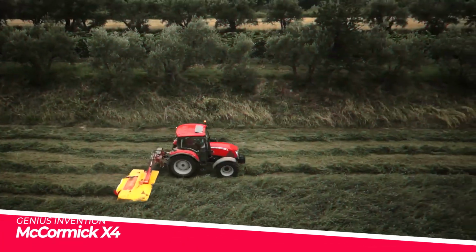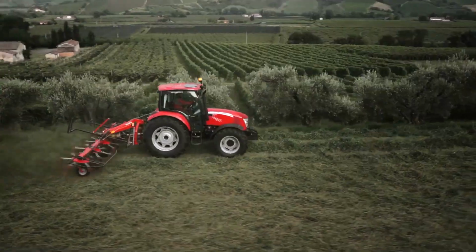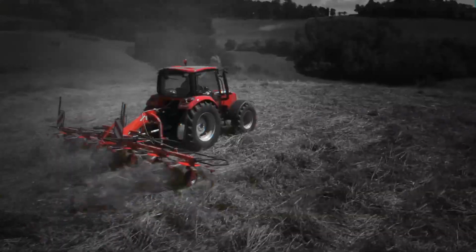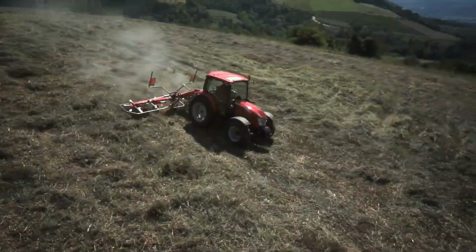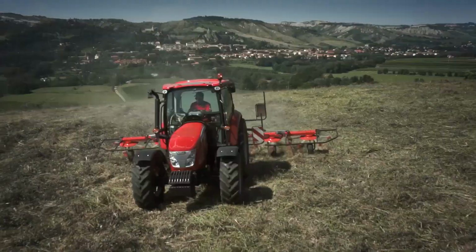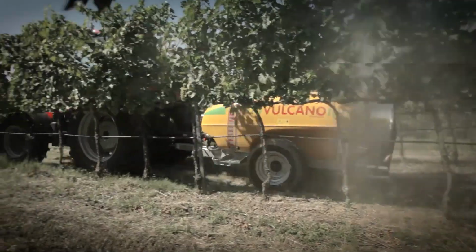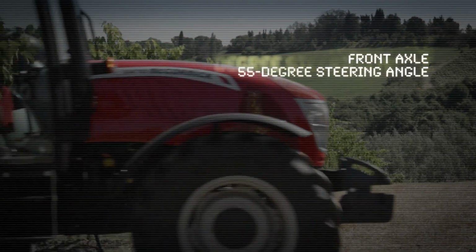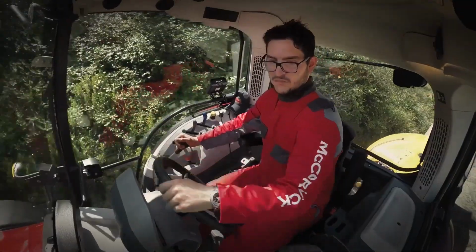McCormick, an Italian manufacturer of agricultural equipment, has unveiled the X4, a versatile and powerful tractor that caters to the needs of modern farmers. Featuring a robust high-torque engine and a user-friendly ergonomic design, the X4 delivers impressive performance and operator comfort. This tractor's advanced technology, including precision farming capabilities and integrated IoT connectivity, allows farmers to optimize their operations and maximize productivity.